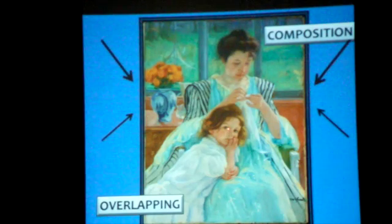It's like an arrow pointing right to her face, and then of course it's also like an arrow pointing straight up to the mother's face. So her composition is more like a vertical view. You know, we're taking a walk through the painting, but we're not walking with our feet, of course, we're walking with our eyes.